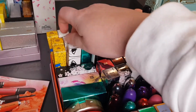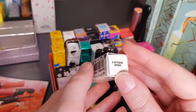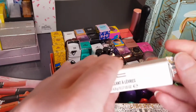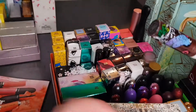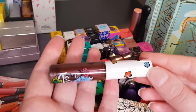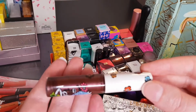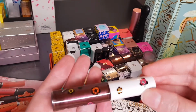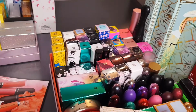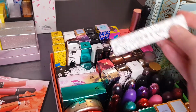Next one along is a pretty rare one. It is the Liberty of London and MAC lip gloss. It's called A Different Groove. Stunning inside packaging as well. Oh, definitely one of my favorites in the collection. The packaging is stunning. The color itself's really unique. It's sort of like a browny color with some gold and pinky reddy reflex. Oh, definitely one of my top five in my collection, just because of the rarity and the design. Like I said, just gorgeous.